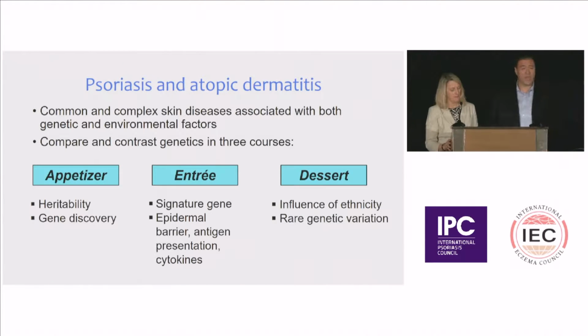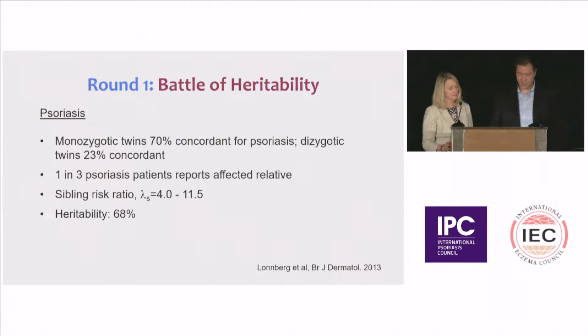We'll then move on to the entree round, where we'll each discuss our signature gene for each disease, as well as discuss how these diseases impact important biological functions such as barrier, antigen presentation, and cytokines. And then we'll finish off with the dessert round, discussing the role of ethnicity in influencing the genetics, as well as the role of rare genetic variation. So let's go ahead and start with round 1, the battle of heritability.